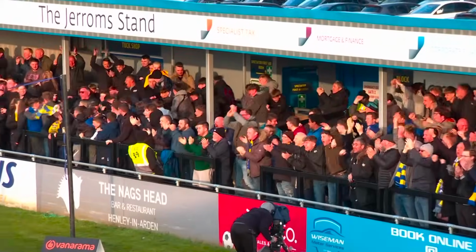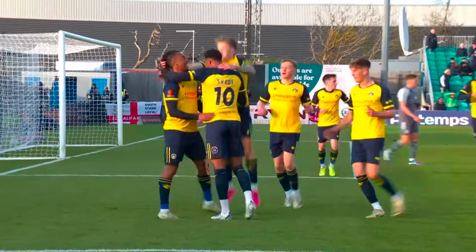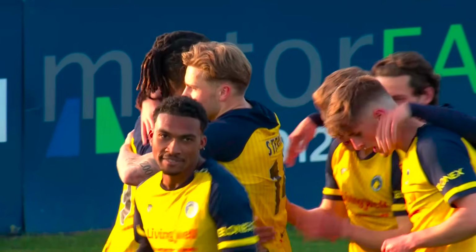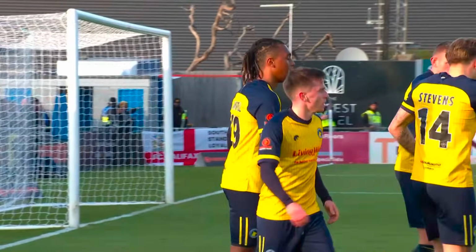Solihull with the lead. Inside the first quarter of an hour here. Big goal. The first in the playoffs this season. Scored by Campbell. He's had a real impact here since he arrived in February, but that's the biggest goal he's scored yet for them. Brilliant start for Solihull MOORS.